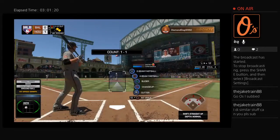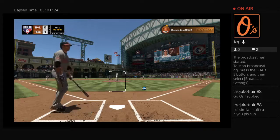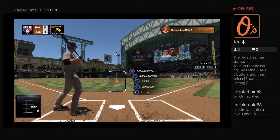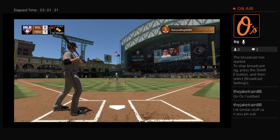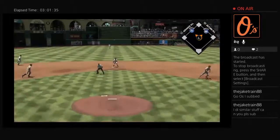Digging in to try it again, Trey Mancini. 2 on, 2 out for him here in the 3rd. Fastball not close, and he runs it to 2 balls and a strike. 2 men are on with 2 men out. Now the double steal is on here. Pitch outside, the throw.